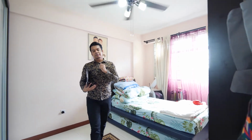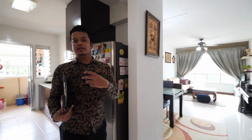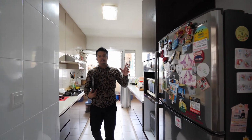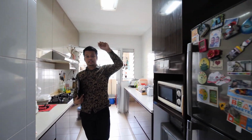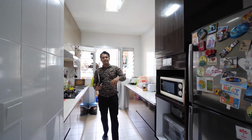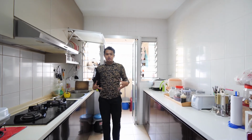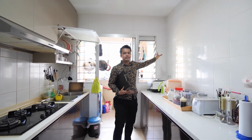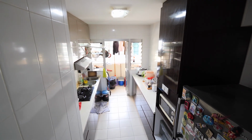Now, let me bring you to the kitchen. As always, the last one, right? Saving the best for last. Okay, so welcome to the kitchen. Similar to just now, you can actually tear down this part. Remember the one I showed you where they put a fish pond or aquarium there? For them, again, same thing, front and back. It looks a bit more spacious because they do not have the whole chunk of kitchen cabinet here, so it makes it a bit more spacious.